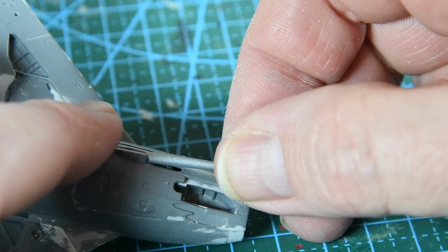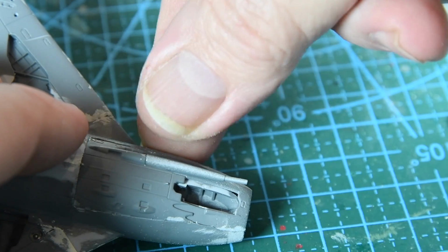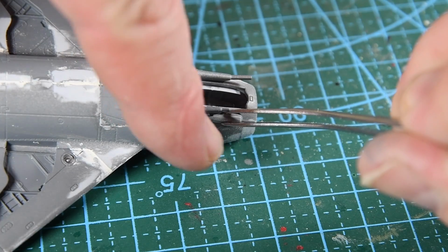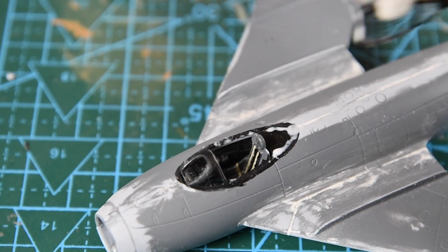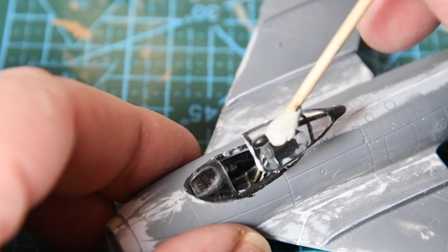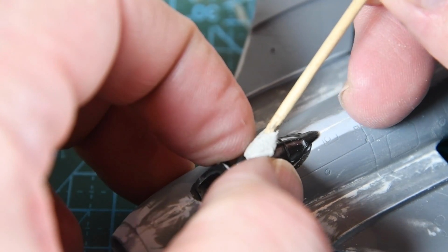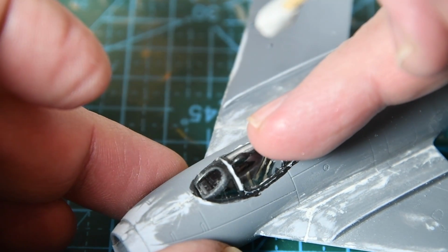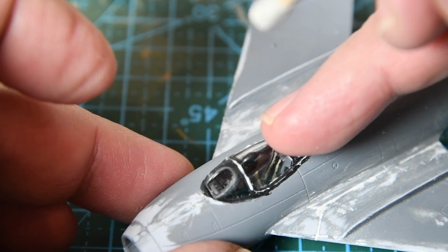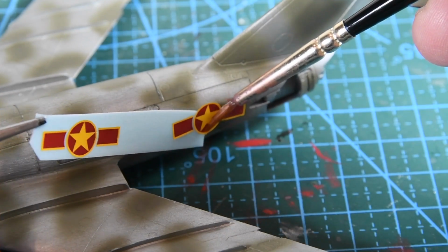Back to the nose, and I can add the 37mm gun barrel first, followed by the two 23mm barrels. Then the windshield and canopy go in place with a bit of white PVA glue. When that has dried, I'll brush paint the whole kit with Vallejo aluminium and then airbrush in some olive green patches. Now once all the paint has dried, I can start on the decals.